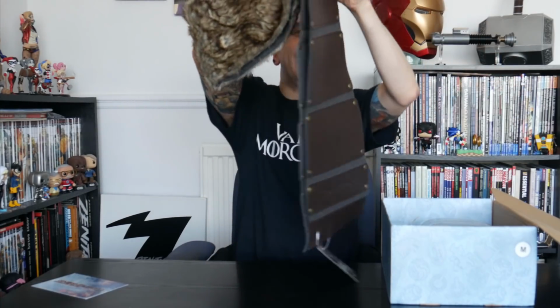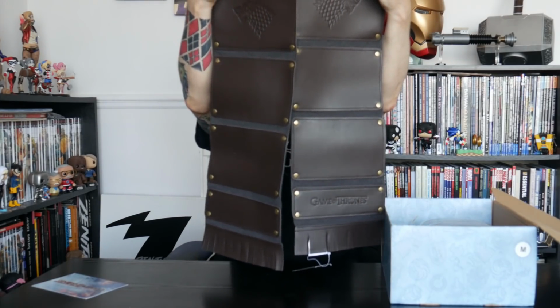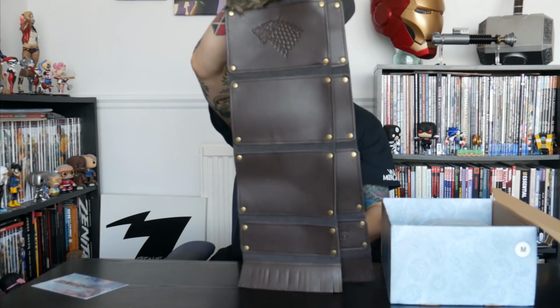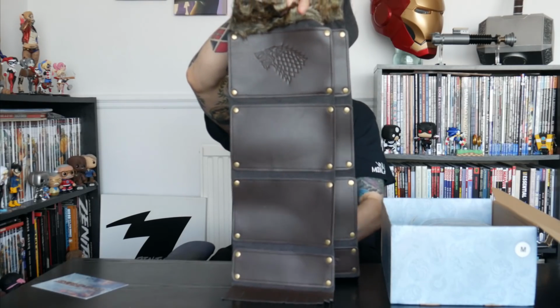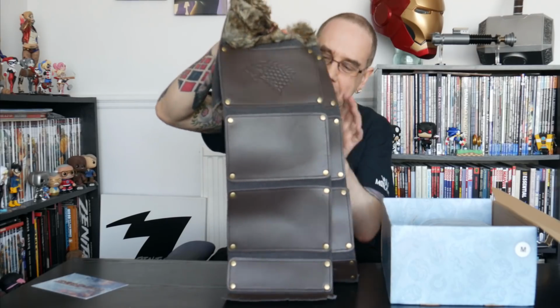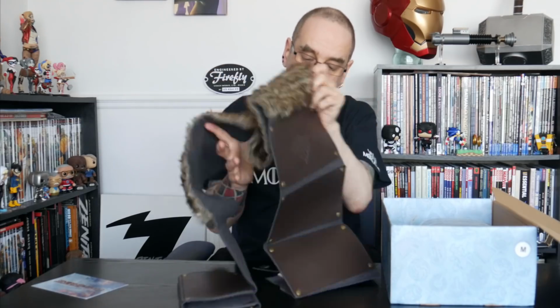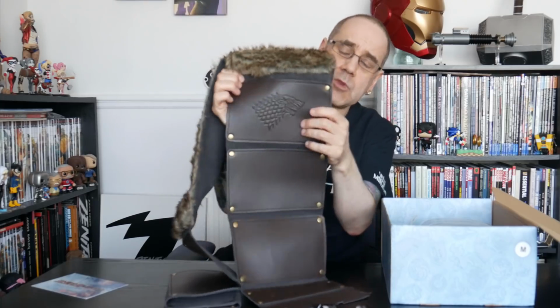Okay, there's a little spoiler card there. I can see a weird thing already. I've got some fur. What on earth is this? Okay, I'm not sure what. I'm assuming it's a scarf of some sort. Doesn't say on the little tag on it. Okay, I'm going to assume this is a Stark scarf. It's got fur on it, which I'm guessing is meant to represent wolf fur. You've got some panels, which I'm guessing are meant to be leather.